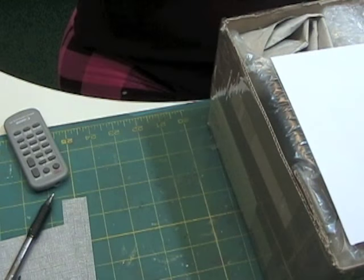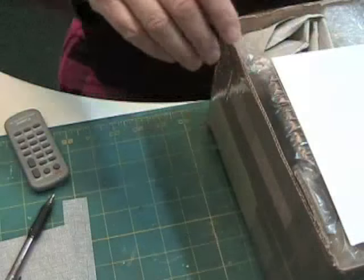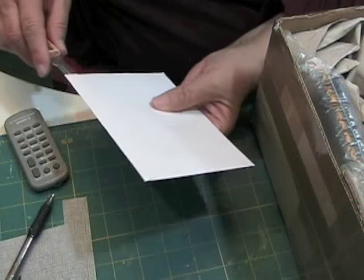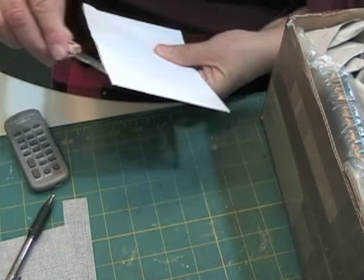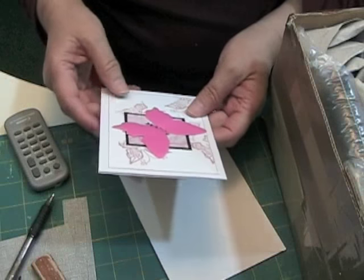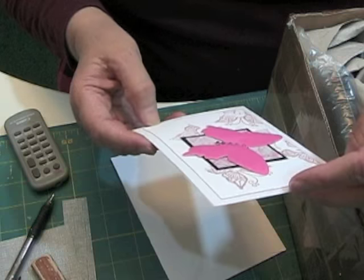Okay. I was more afraid of damaging something inside the box than stabbing myself. Aww. This sweet card. Oh my. Oh my goodness.